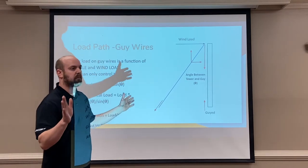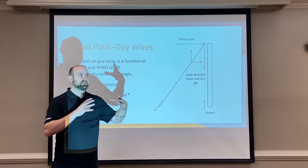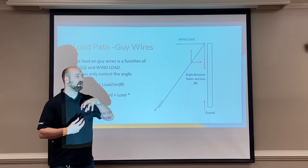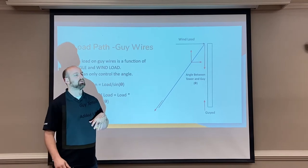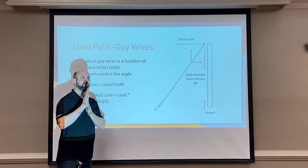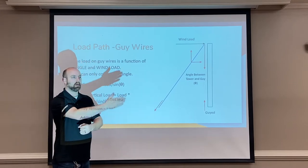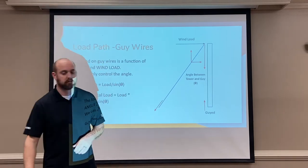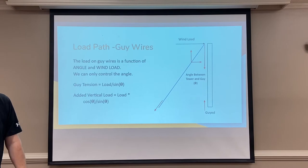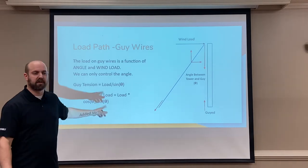But always in the same direction, because you want your guys to be able to handle a load from any direction, and you don't want any odd load paths going to your tower. So typically with your guys, you're going to want to run one straight out from each leg of your tower. Or if you're using a mast, you would run them at 120 degrees from each other, which is the ideal. Now that's why the tension would be the cosine, that's the sine angle for the guy tension. I'll need to double check those formulas to make sure.